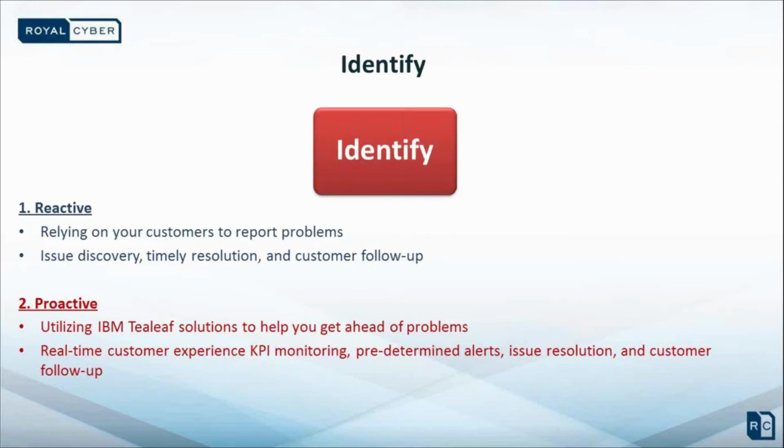So identify. Here what we mean by identify is we want to identify customer struggles. We can do that in 2 ways. One is a reactive approach and one is a proactive approach. The reactive approach would be your customers come to you with a struggle and you follow up and try to fix it. The proactive would be you use the existing Tealeaf solutions and provide solutions to the customers. So it's like real-time customer experience KPI monitoring, predetermined alerts that we spoke of in the previous slides, issue resolution, and customer follow-up.